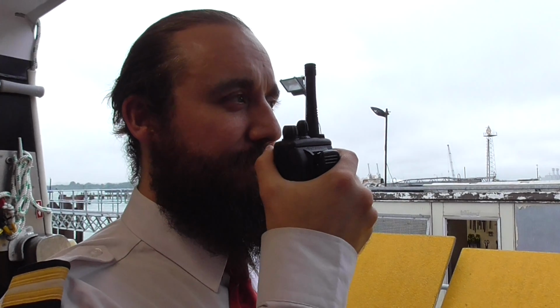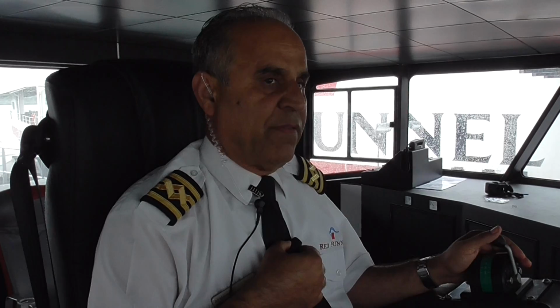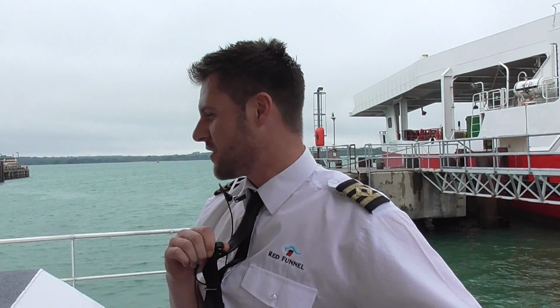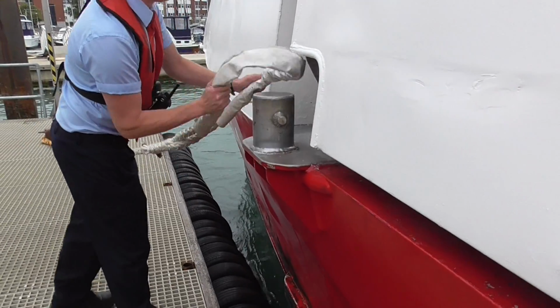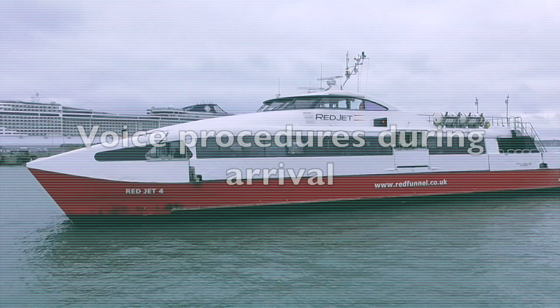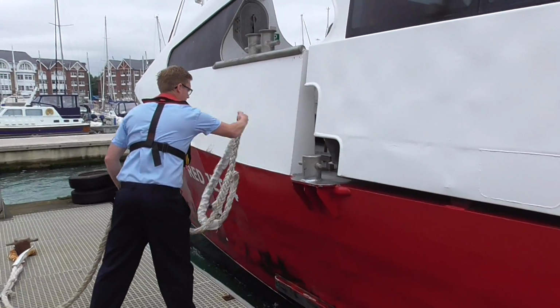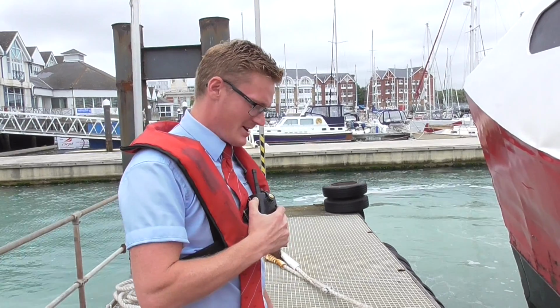Gangway closing cleated, RedJet 4. Gangway closing cleated, RedJet 4. Affirmative. Let go aft, RedJet 4. Let go aft, RedJet 4. Affirmative. Gone clear aft, RedJet 4. Gone clear aft, RedJet 4. Affirmative. For your information, you have a yacht on the starboard quarter, which you'll pass well. Let go forward, RedJet 4. Let go forward, RedJet 4. Affirmative. Gone clear forward, RedJet 4. Gone clear forward, RedJet 4. Affirmative. Fast forward, RedJet 4. Fast forward, RedJet 4. Affirmative. Fast aft, RedJet 4. Fast aft, RedJet 4. Affirmative.